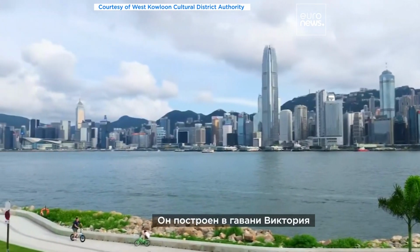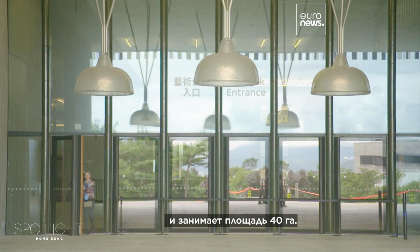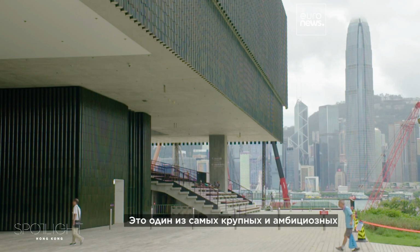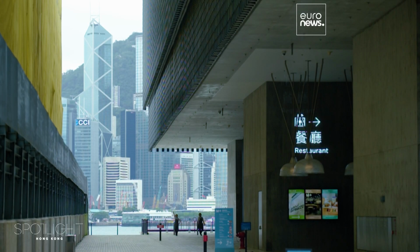Built on reclaimed land in Victoria Harbour and stretching across 40 hectares, it is one of the largest and most ambitious cultural projects in the world.